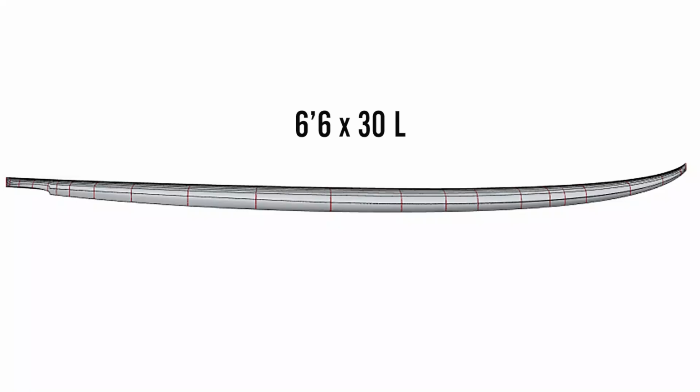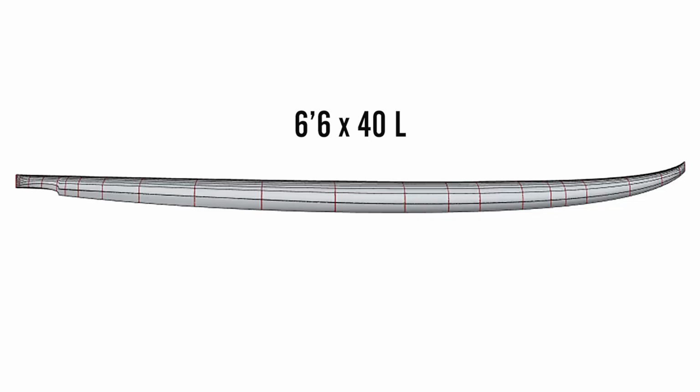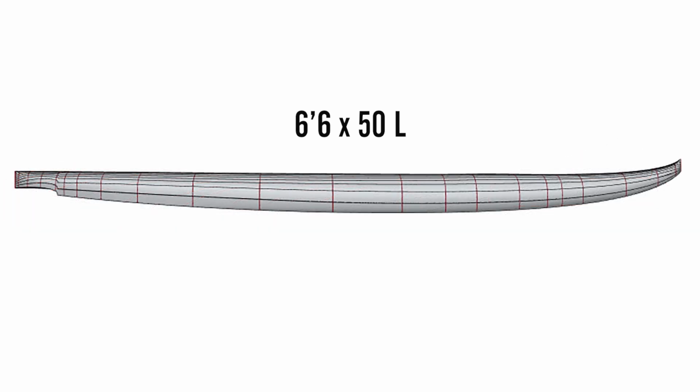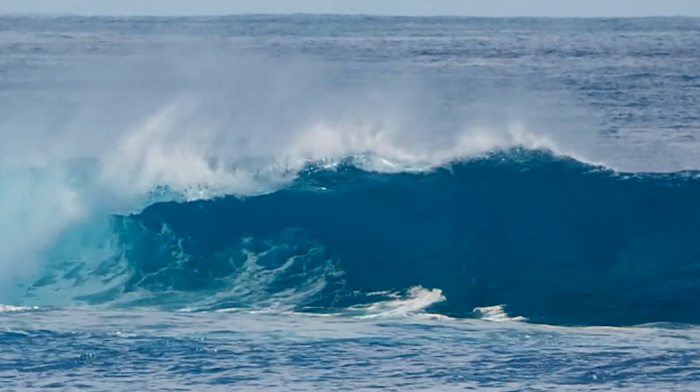To make a point, here's a few images of a 6'6" at 30 liters from Shape3D computer shaping program. By changing the thickness, 10 liters has been added to the surfboard, but nothing else has been changed. You could also add another 10 liters, but 6'6" at 50 liters is getting ridiculous. It does prove the point that even if you changed nothing else about the board, you could significantly improve the paddling power of your surfboard just by changing the thickness.